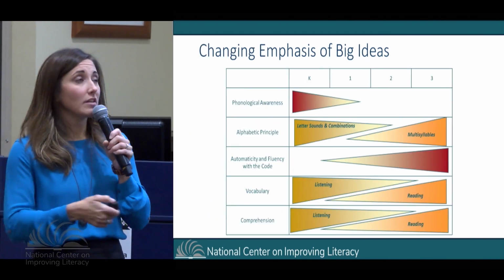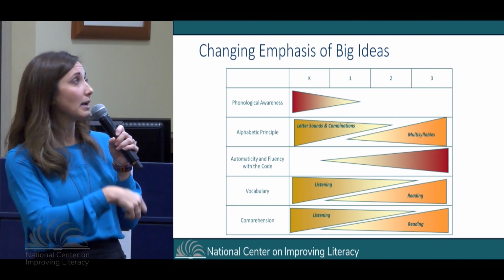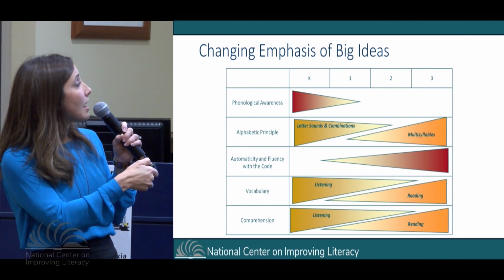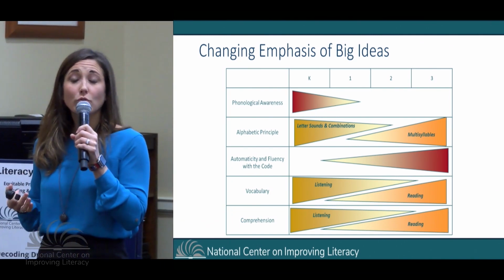So looking at the changing of the emphasis of big ideas, this is going across the top, in case you can't see it in the back, K, 1, 2, and 3, so by grade level. And then down is phonological awareness, alphabetic principle, automaticity and fluency with the code, vocabulary, and comprehension. So those are those 5 big ideas.